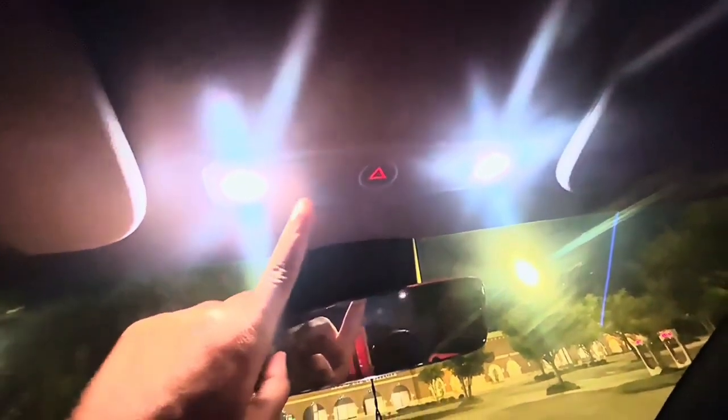It also has park, neutral, drive, and the other one up there too. They got the caution lights. This is how it looks when you use your mirrors in the car, if you're doing your makeup or something like that. It is good.